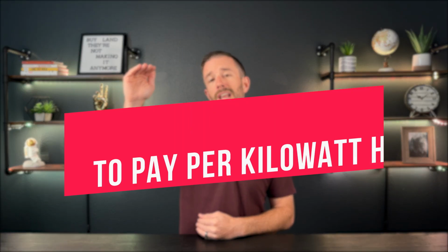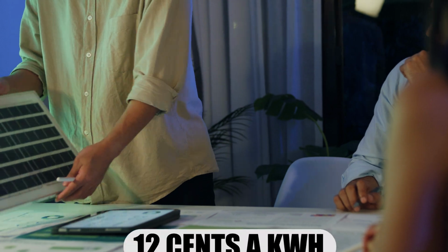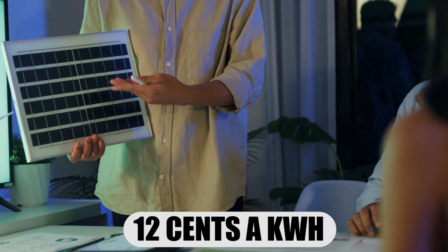Well, with a power purchase agreement, you will negotiate with the solar company how much you're willing to pay per kilowatt hour. Everybody has their own rates, so make sure you shop that around, but maybe you can get that for 12 cents a kilowatt hour, effectively cutting your electric bill in half. This is a huge pro for you.